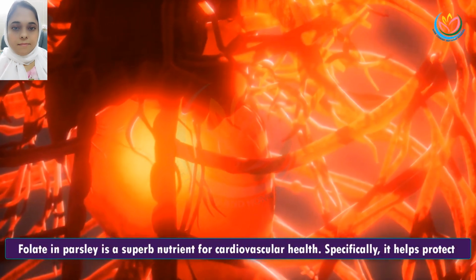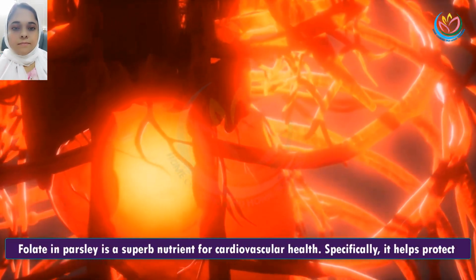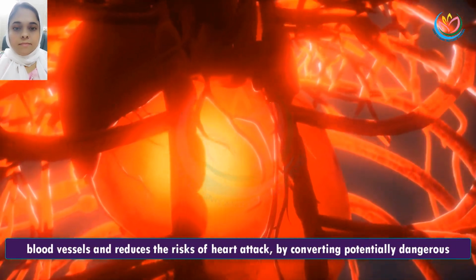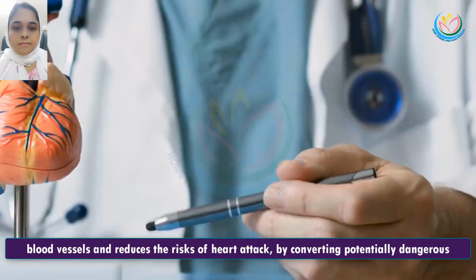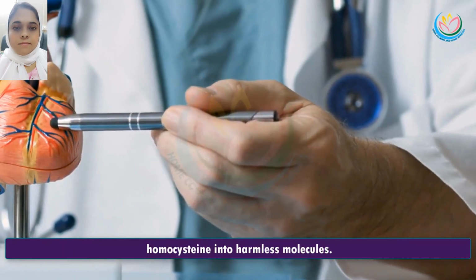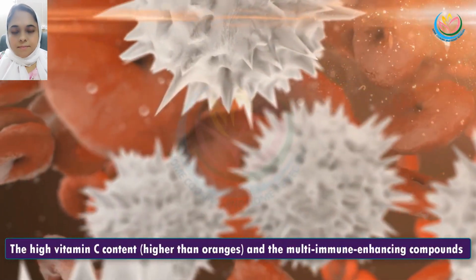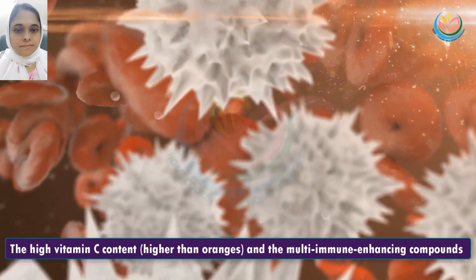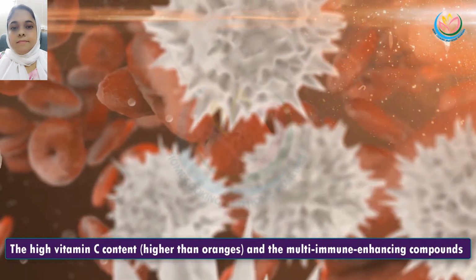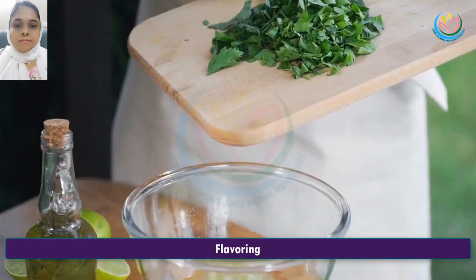Heart health. Folate in parsley is a superb nutrient for cardiovascular health. Specifically, it helps protect blood vessels and reduces the risks of heart attack by converting potentially dangerous homocysteine into harmless molecules. Immunity booster. The high vitamin C content, higher than oranges, and the multi-immune enhancing compounds in parsley make it an extraordinary immunity booster.